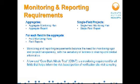The aggregate has a monitoring plan for the aggregate level, and that really talks about information management and such. The report that they submit is relatively high level, and that is made public, the aggregate level report as well as the single field report. However, for each field in the aggregate, those monitoring plans and reports are kept private. So they're made available to the aggregator for emissions reductions calculations. They're made available to the verifier for verification purposes. And if need be, they're made available to the reserve if we decide we need to do oversight on the project. But in this way, we're able to take into account the sensitivity of farmers sharing confidential information while maintaining the need for rigor in terms of monitoring.